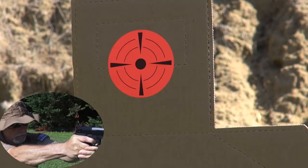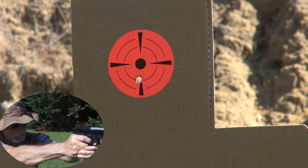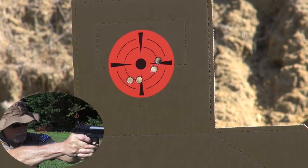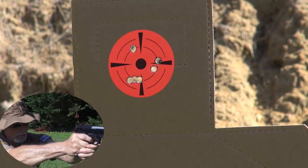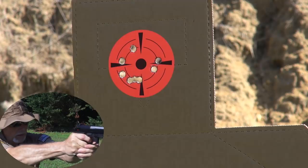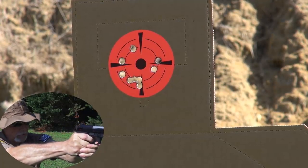15 rounds. That was double action, folks. What a nice gun to shoot. Some guns are a chore. And some guns are just a joy. This one is a joy. On a nice mild day without sweaty hands, I could probably make some really nice groups with this thing.